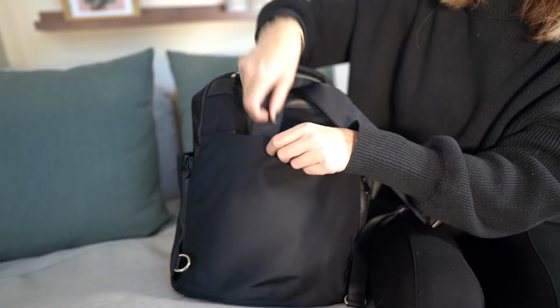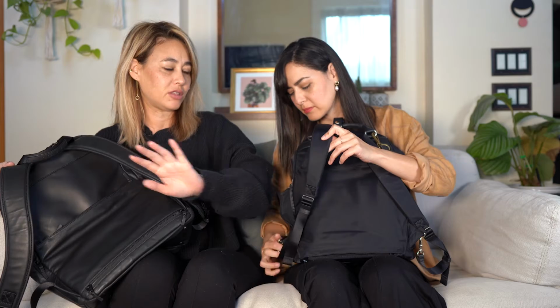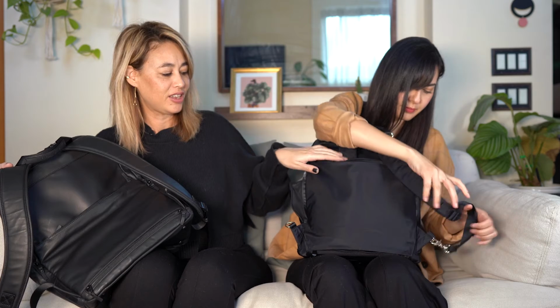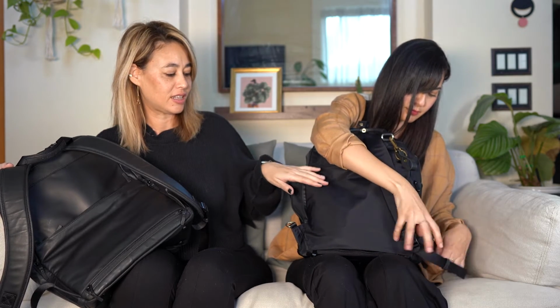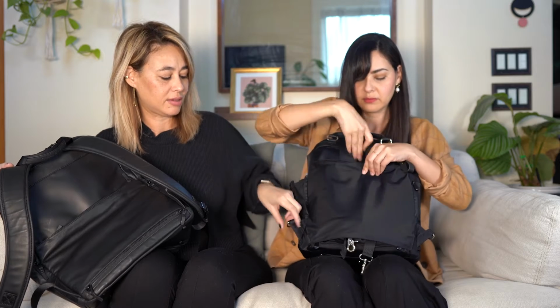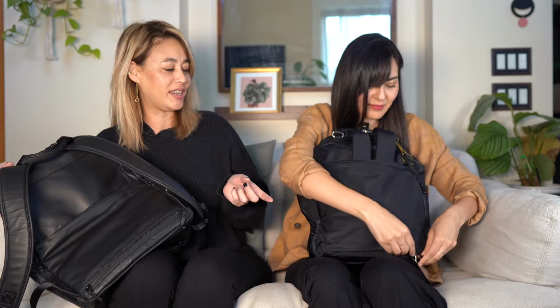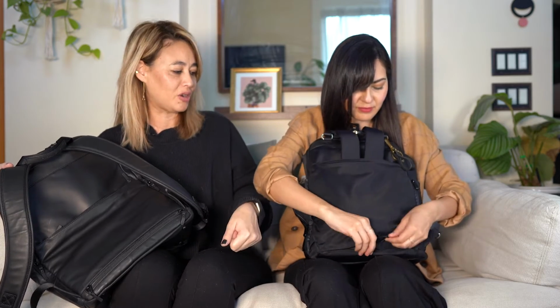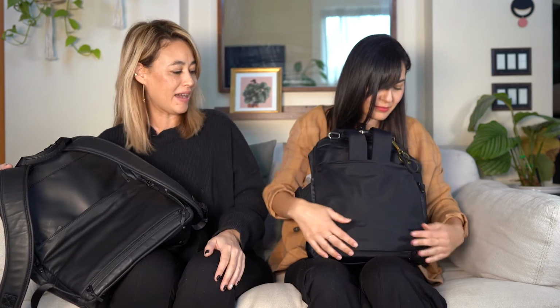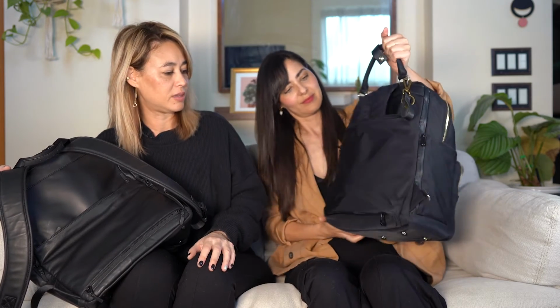I also like it because when I store it underneath the seat in front of me, sometimes the strap goes out to the side and I feel like it's going to trip somebody. So if you keep it secure within here, you don't have to worry about that. That's another reason why I like that you can detach these straps and tuck them in here. And then you can even tuck in these little guys in here too. They've demonstrated that you could carry it like a tote, but I've never used it that way. I mean, you can, but I've just never done it that way. So yeah, that's how it looks with it tucked in.